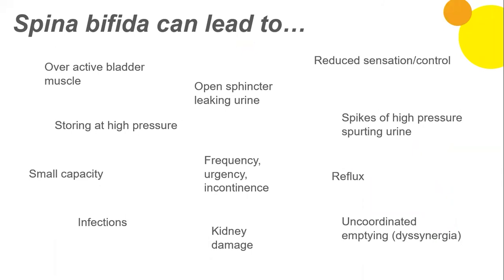Children with spina bifida often have overactive bladder muscles, which are tight and twitchy, so the bladder doesn't fill well. It also stores urine at high pressures and can spurt the urine out as leakage and back up to the kidneys. This reflux can lead to kidney damage. Tight, twitchy bladders can cause frequency and urgency of urine and incontinence.